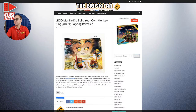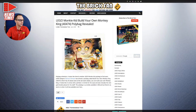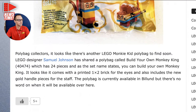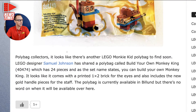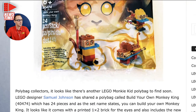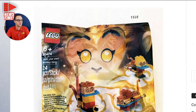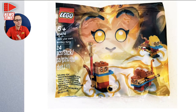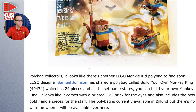And we get the polybag. There is a Monkey Kid polybag revealed, according to the Brick Fan. It was given by the Samuel Johnson, Lego designer. Build your own Monkey King 40474 that has only 24 pieces. And a printed brick for the eyes, which is interesting. So it's basically a mini build your own version of Monkey Kid. So something worth noticing, because we talk about Monkey Kid.